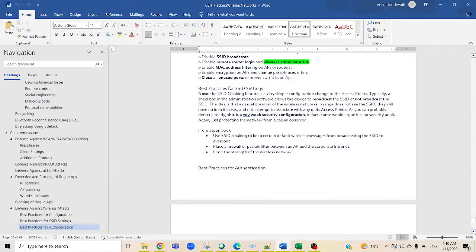From the book: use SSID cloaking to keep certain default wireless messages from broadcasting the SSID to everyone. Place a firewall or packet filter between an AP and the corporate intranet. Limit the strength of the wireless network. So you can remember this: use SSID cloaking to stop attacks on the SSIDs.